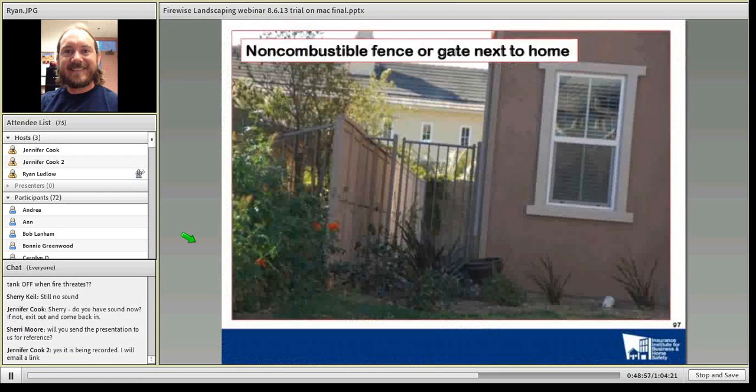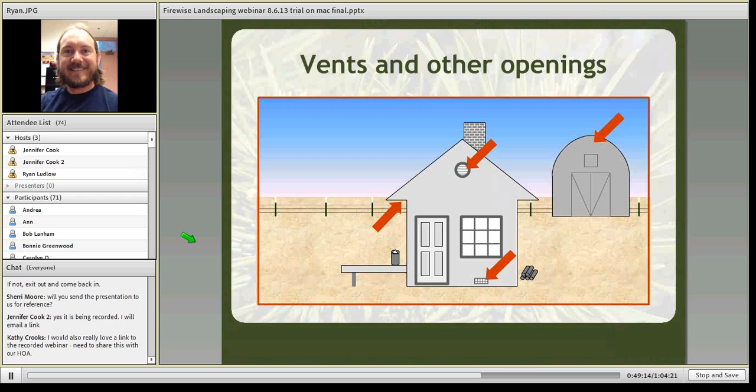But there's a simple solution. All that in that scenario is making sure that the last section of your fence is a metal gate of some type, is non-combustible. Could be a stucco wall that you put in at that last section to make it so you don't have a fuse running out, meaning if your fence ignites anywhere along the line.